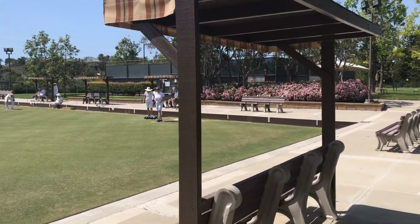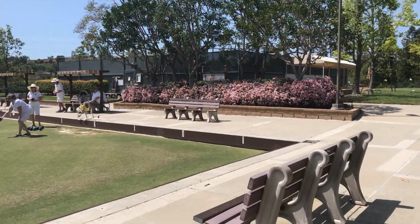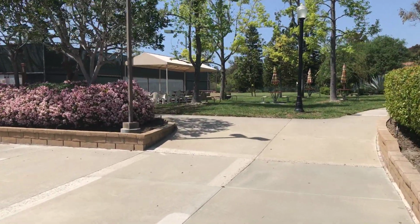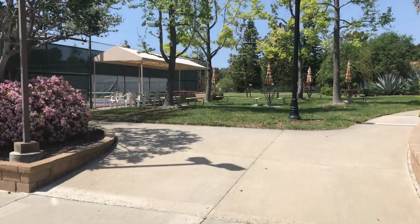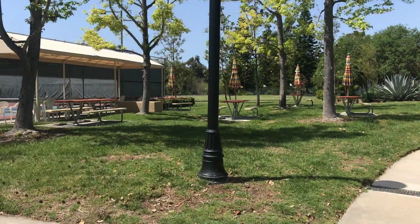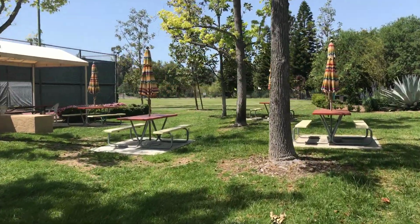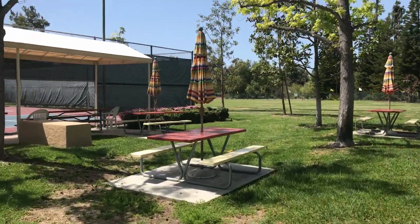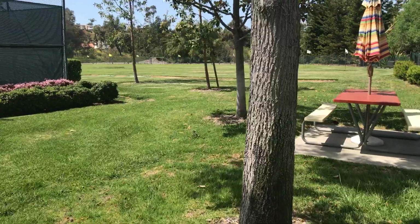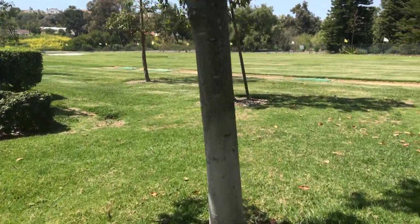Pretty cool little facility, actually. Dressed in their whites. And then you can see the flags back behind the paddle tennis courts for the chipping for the golf. Little miniature area for chipping. Don't want to hit it too far. We get a better look at it from overhead. A little sand area.